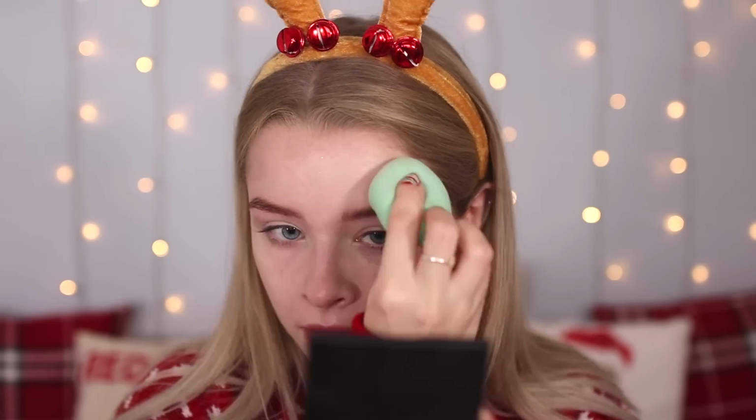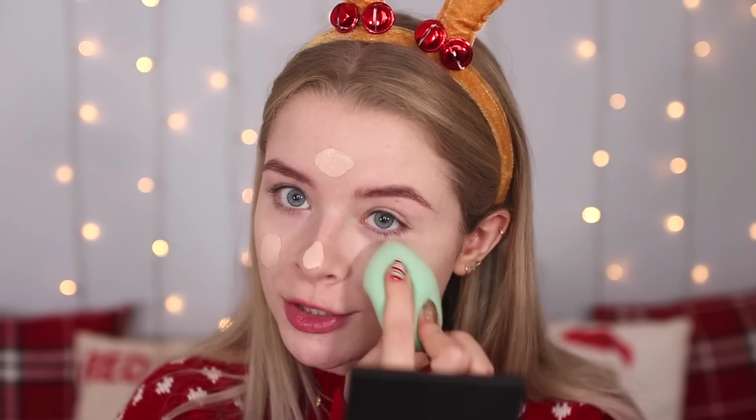That is definitely not medium to full coverage. It blended really nicely though. It's a decent foundation, but it's just definitely not medium to full. I'm gonna add a bit more and see if I can build it. I think it is a bit light for me though. You can't really complain about this for £2.50. It's actually working pretty well. Okay, so it's quite a dewy foundation.